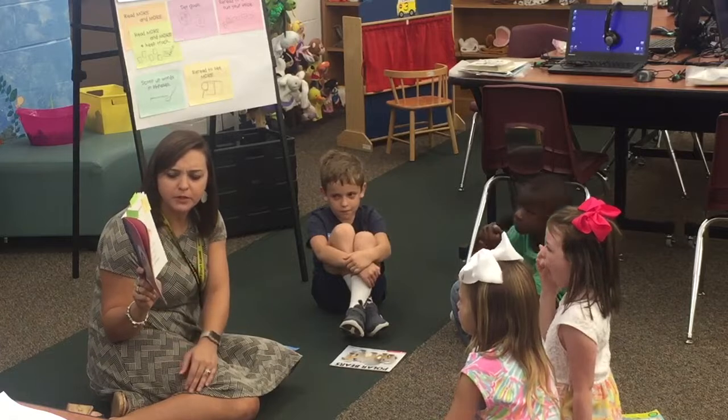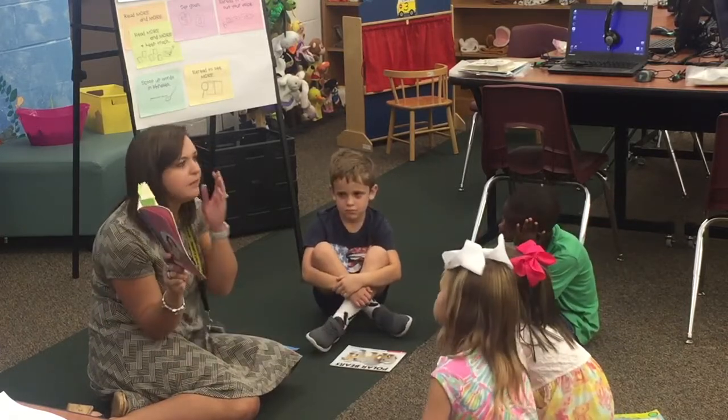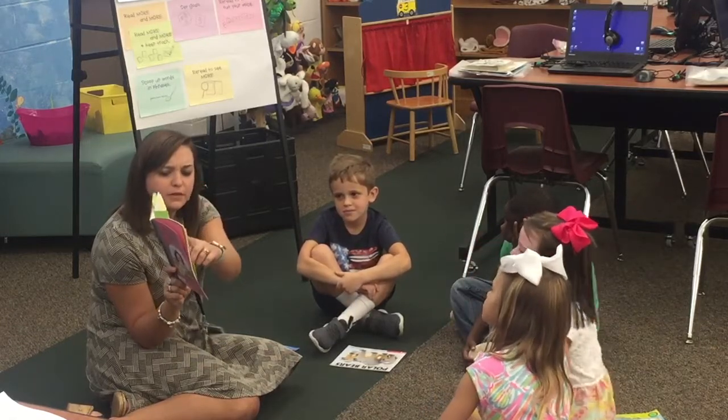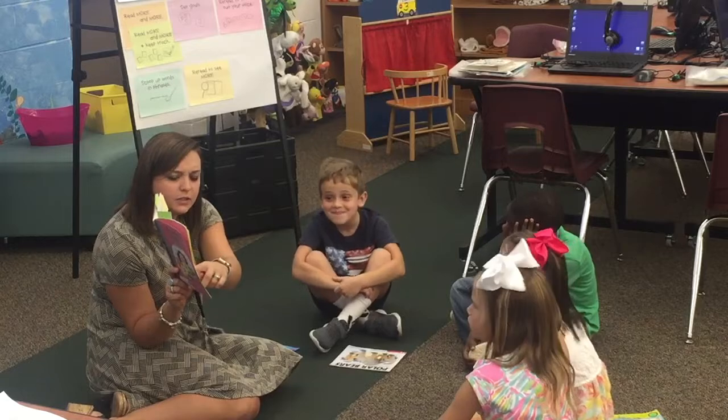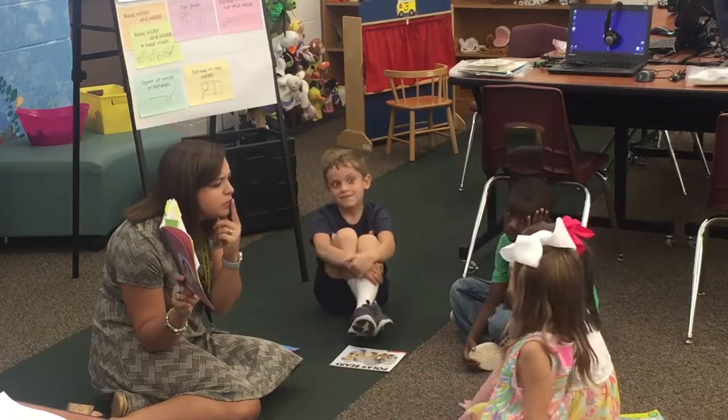I can look at the picture to try to help me. I see that it starts with a T, so I have to think about what would make sense here. Based on this picture, I see it starts with a T. What do you think it could be? Temperature.